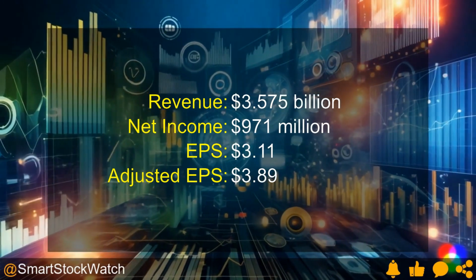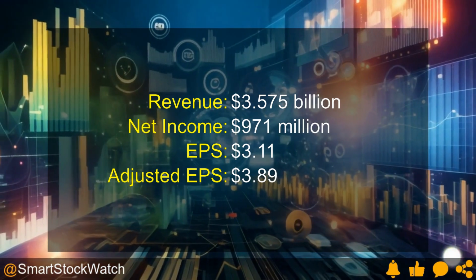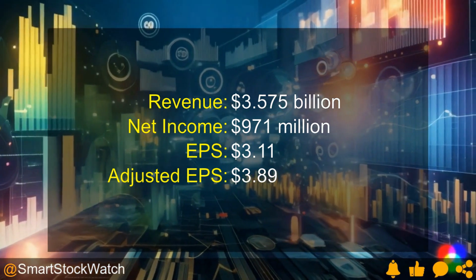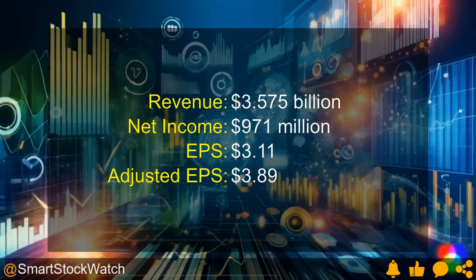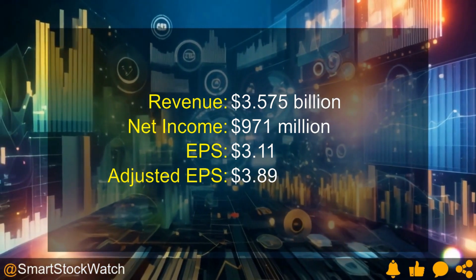Absolutely. The revenue growth was primarily driven by strong performances in their ratings and indices segments, which saw increases of 36% and 18% year over year, respectively. This growth in revenue translated into a significant increase in profitability, with GAAP net income rising by 31% to $971 million. That's impressive. And how did this impact their earnings per share?